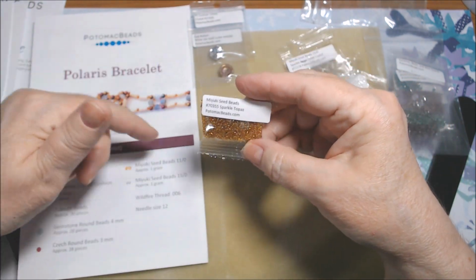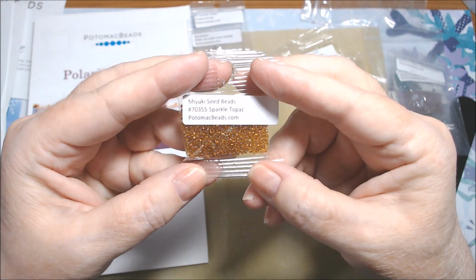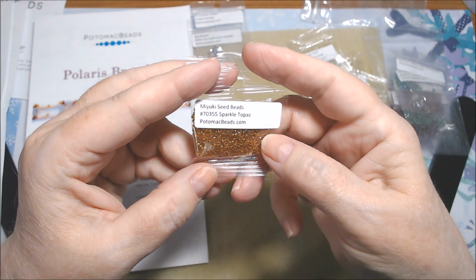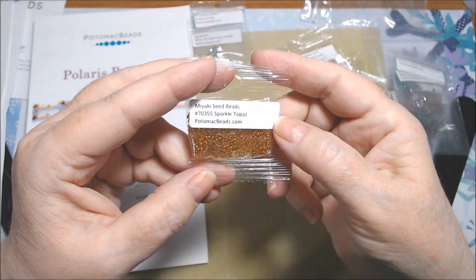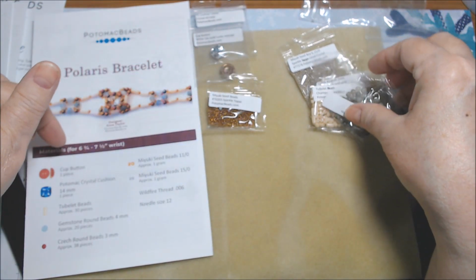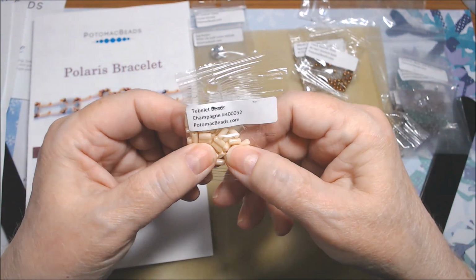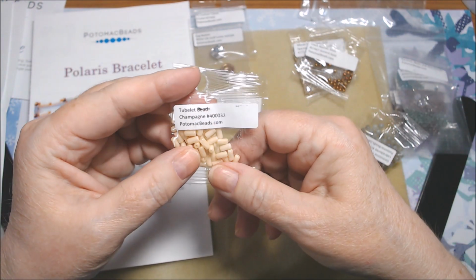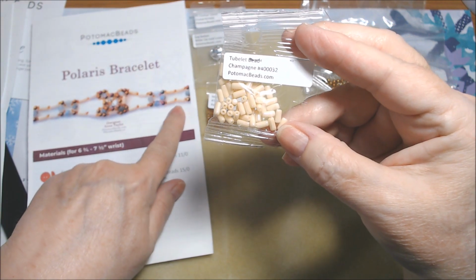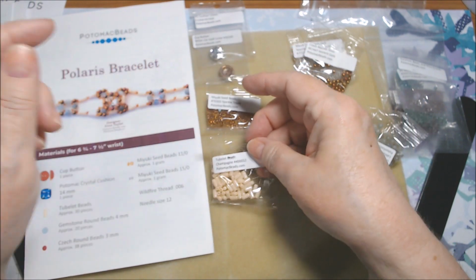These are 11.0, and it says you need approximately 1 gram, so I'm guessing this is about 1 gram. And the sparkle, they have an AB finish on them, which I guess this is sparkle. Now they're supposed to be Tublet beads. Here we go. These are the Tublet beads in champagne, number 40032, and those are used along the sides and around the cushion piece here.